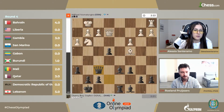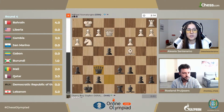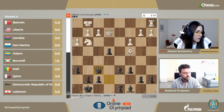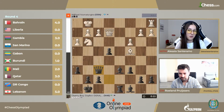Because I actually believe that Lebanon is going to win this pool. Is that too daring to say? I wasn't there yesterday to cover the B pool, but did you have a talk with Simon about who might be the potential winner here? I think Lebanon was by far one of the favorites. I think we both picked Lebanon, Bahrain, and Qatar. I guess I took San Marino, but I don't remember what Simon picked as a fourth. Maybe Congo, which is at 0 points.